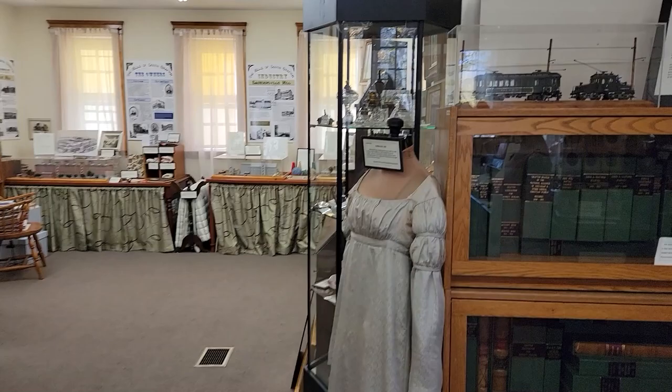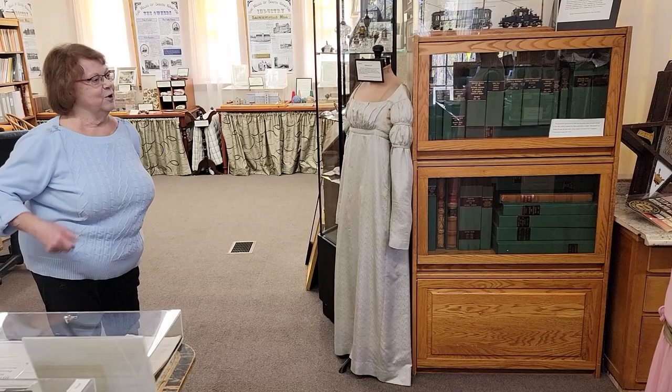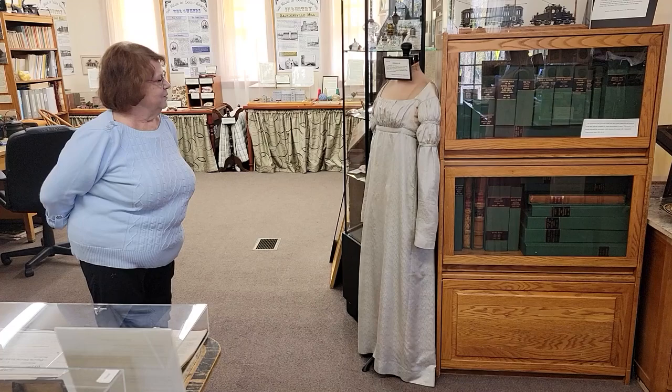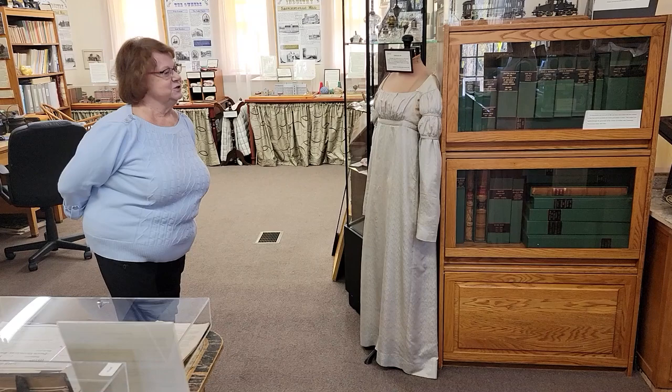This lovely wedding dress was worn by Sally Brown, who married one of our most prominent men in town, Jonathan Warren, who owned 1 Grafton Common. This dress was imported from Europe, and she wore this in 1823 when she got married to Jonathan Warren.